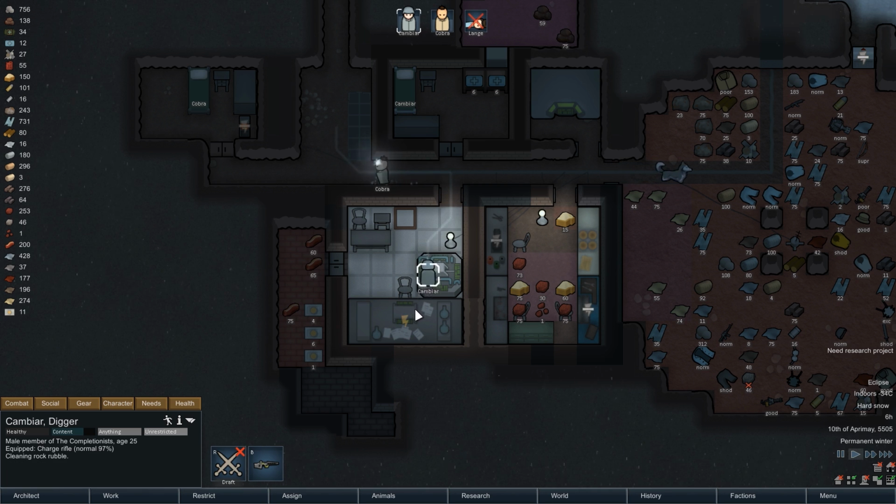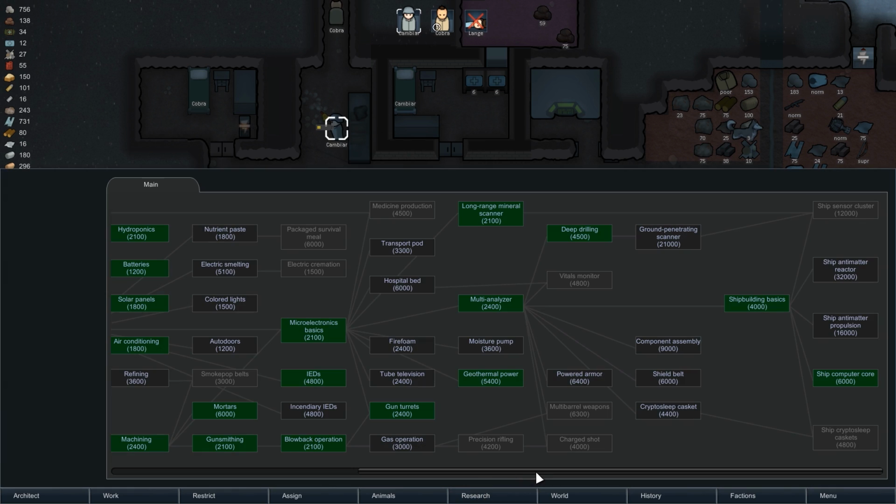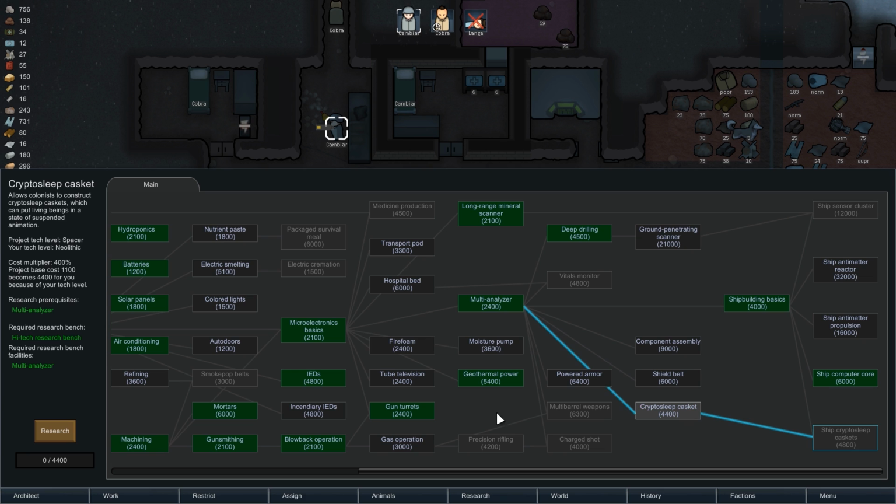So while Cobra is ready to start sculpting, Cambiar also gets back into the research game, and the next project will indeed be cryptosleep caskets. What those are and how they're used, we'll likely get to that at a later point in the playthrough. For now, the project is simply chosen because it stands in the way between us and the spaceship.